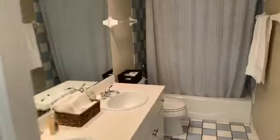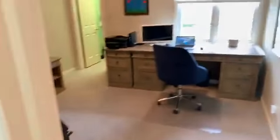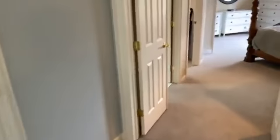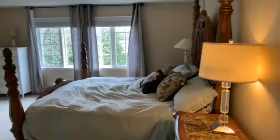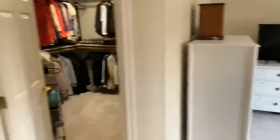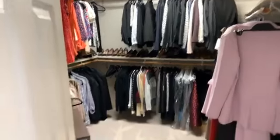This is the hall bathroom, kids' bathroom you could call it. This is bedroom number 3, which the owner uses as her office. She works from home now, of course. And then finally, we have the master bedroom, which is a really nice space. Maybe one too many pieces of furniture in here, but that's okay. Big walk-in closet. And then here's the bathroom.